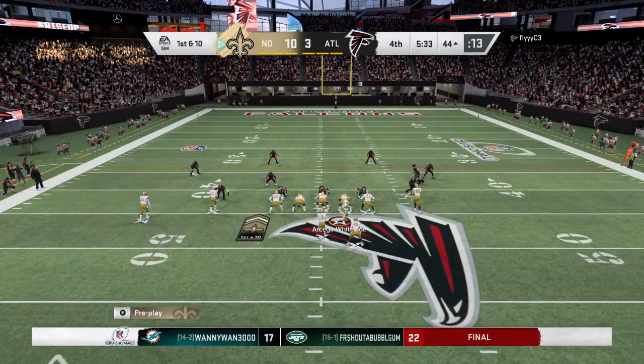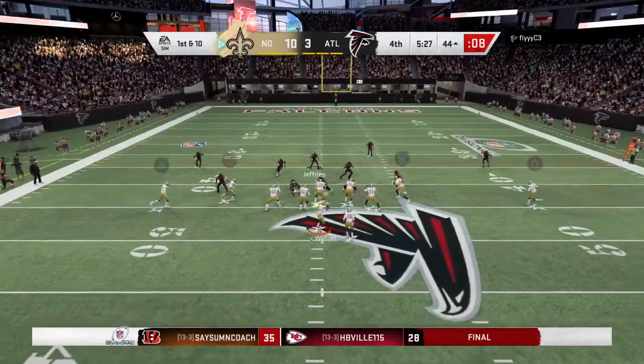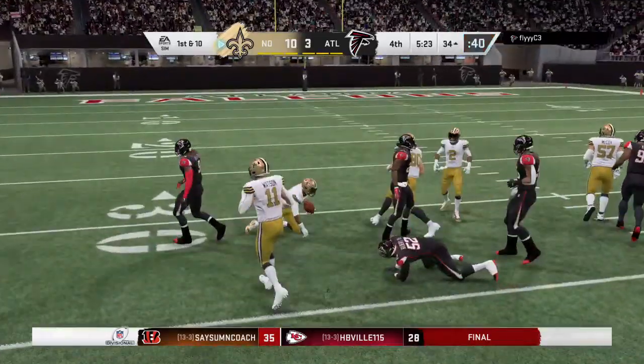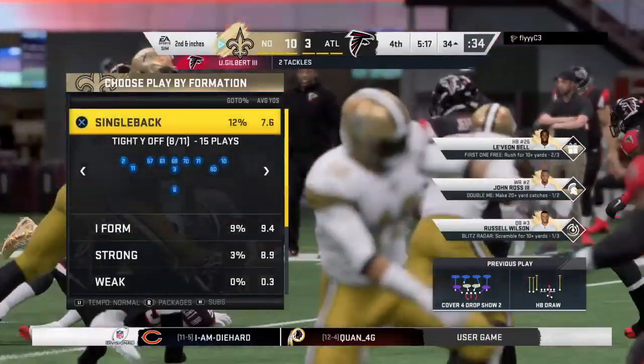Definitely, you want to bleed things out at this point, right? Continue to possess the football, gain some yardage, and put the onus on the defense. Do they have to use timeouts? What are they going to do to stop you? You're taking charge. Pretty solid run here on 1st down. Almost picked up another first, but he appears to be a few inches short.